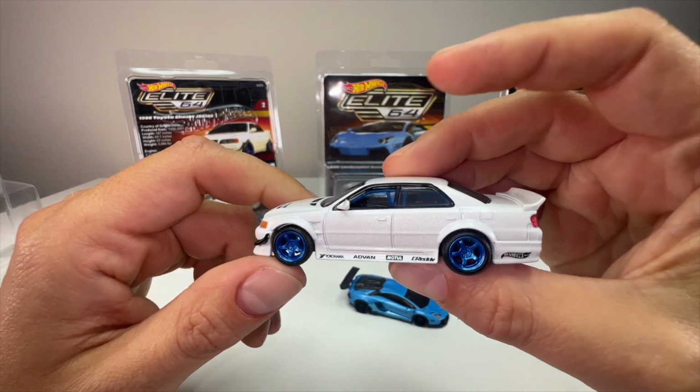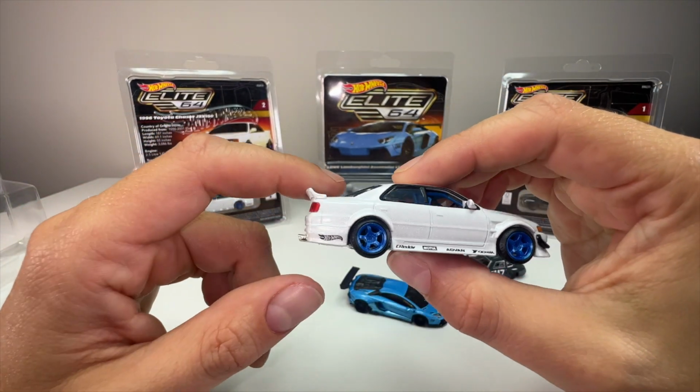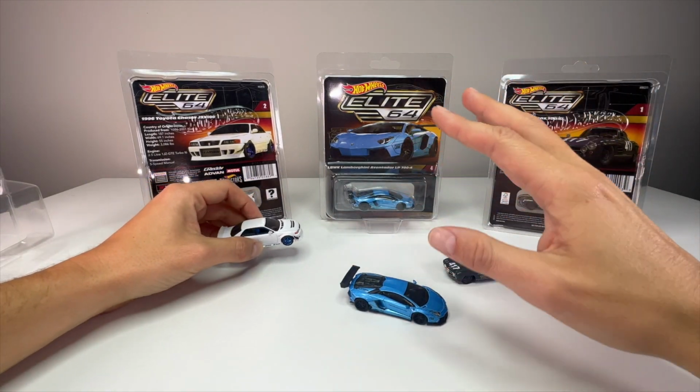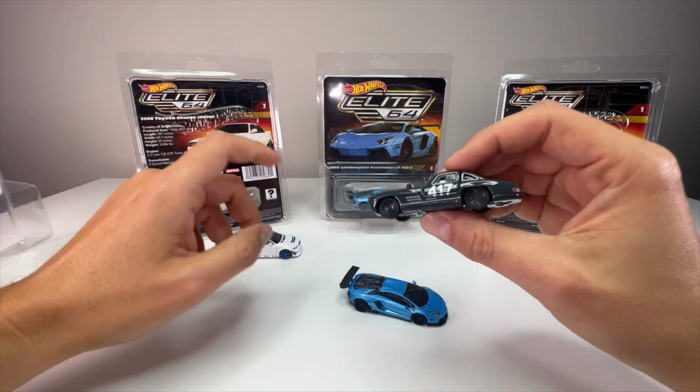It's got a full exhaust. But when you compare it, look, that roll cage looks good. When you compare this to Mini GTs or a Tarmac at relatively the same price point, the Hot Wheels is not going to win the detail contest.